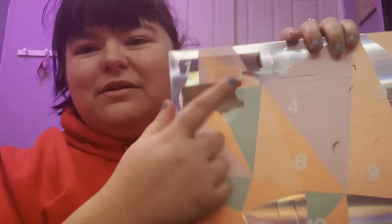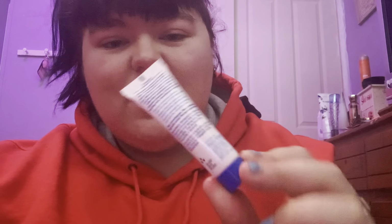I am unboxing two things. I'm unboxing for today my advent calendar. Don't mind the little 3, it fell off. But this is what I got for day 1. I got the Maybelline New York Lash Sensational Mascara. And then for day 2, I got the Cetaphil Gentle Face Scrub. Really good. And then for day 3, for today, because today is December 3rd, I got the Pixie Glow Tonic. Looks like this. Super cute.